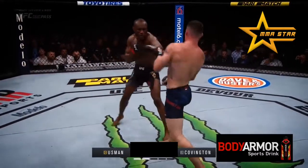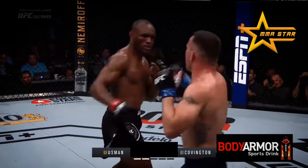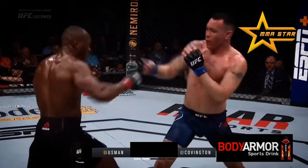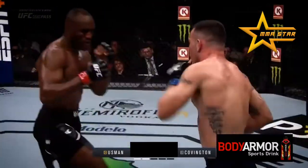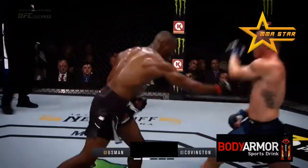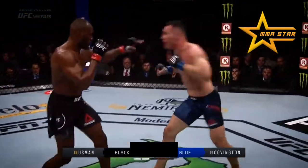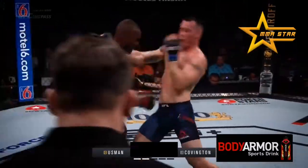And now goes. There's that front kick again. And a good right. Oh, man. Good shots by both men. Wow. Oh, my goodness. Striking action. Oh, good left hand by Usman. By Colby. And another one. Vegas crowd getting behind Covington.